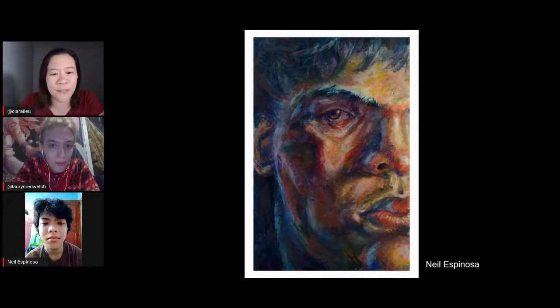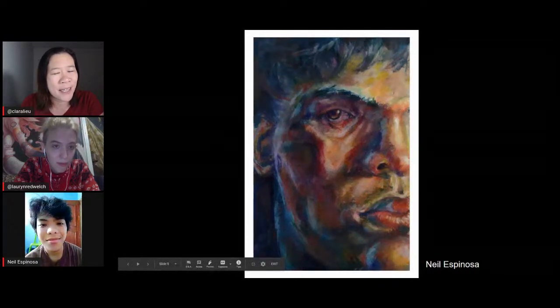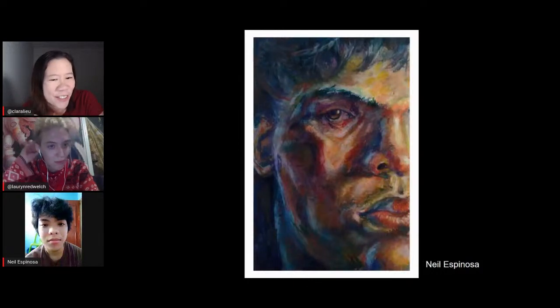I think the part that confuses me is actually if I put my cursor over here. Do you guys see this little slice of blue? I'm not sure if that's supposed to be the side of your neck or if that's more flesh on the side of your face. Is that supposed to be the neck, Neil? Yeah, it's supposed to be the neck.